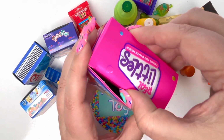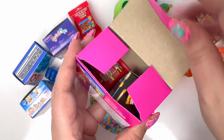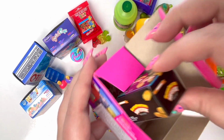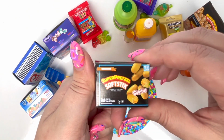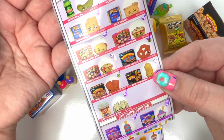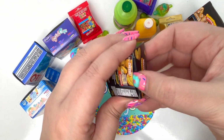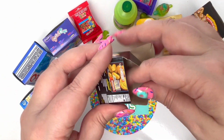Okay, so this is our last chance to get that fun Fetty. So hopefully we can find it today, and let's see what we have here. So the first thing we have is the Soft Pretzel Soft Stick. Is this new? Oh my gosh, it totally is. And it's the last piece we need for the savory snacks. Oh my gosh, this is such a great unboxing. I'm so glad you guys are watching this.